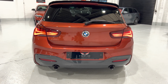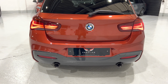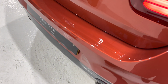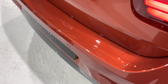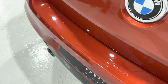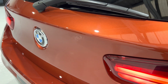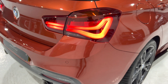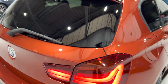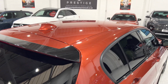Now I think we debadged this. We have got an M140 badge, so if you wanted the badge back on, we can do that. We've left it off for now, so we didn't want to put it on and then someone say, can you debadge it? It's personal preference. Just showing the top of the bumper there, all of the tailgate. All of the lights get machine polished, so they're nice and shiny and glossy. They've not got lots of little scratches on, which they pick up from washing.